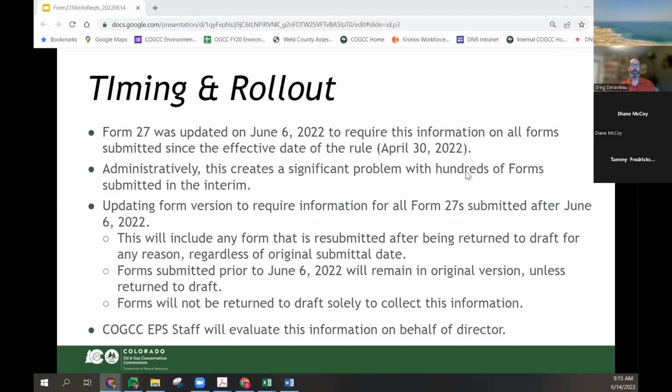So on the ones prior to April 30th, obviously the rule didn't specifically apply. On the ones prior to June 6th, that just created an administrative challenge for us to collect the information. So we're working with our developers to update the form version so that we will require the information on Form 27s submitted after June 6th, 2022. So any form that was submitted after we had the data fields available, we will need to collect this information. And the other thing we're doing is any form that is reviewed by staff and returned to draft and then resubmitted after June 6th will require that information, regardless of when that form was originally submitted.